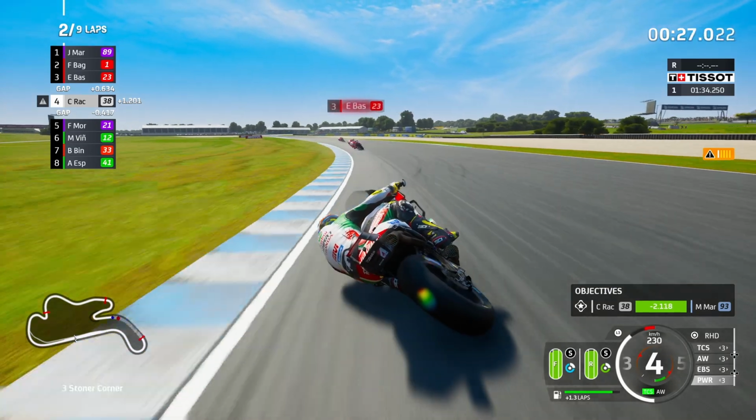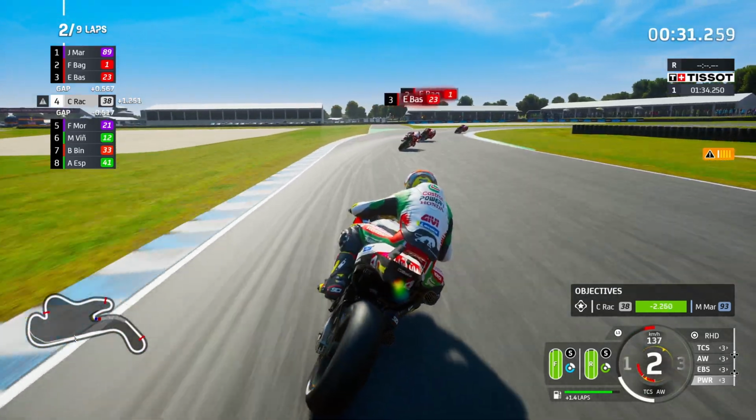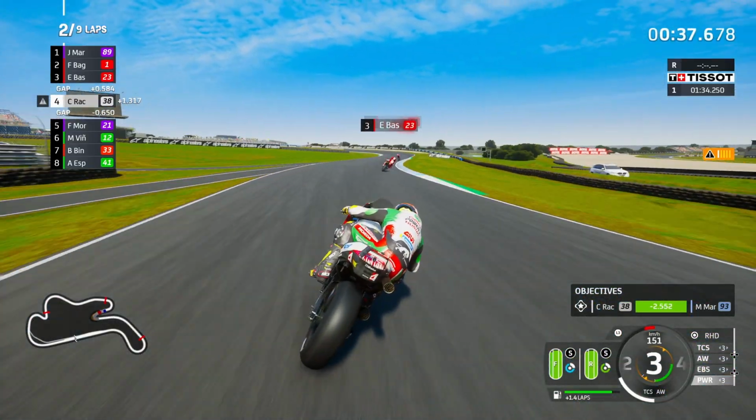Running the soft combination is also going to give us a little bit better braking in the first half of the race, but again the tyres can drop off towards the end of the race.